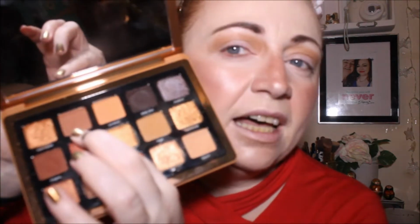Yeah. Let's go in with Suntan for the outer V. Run it through the colour switch. Run it through the crease about halfway.